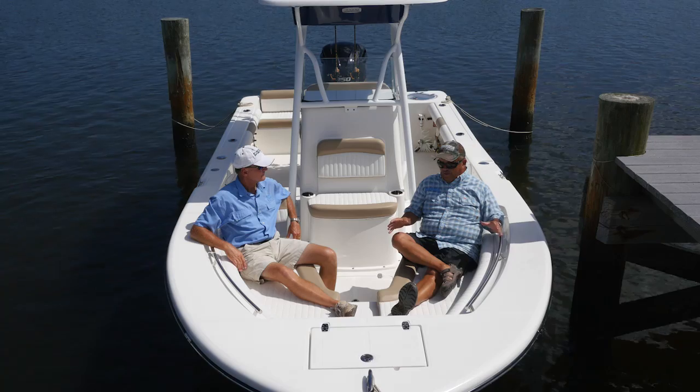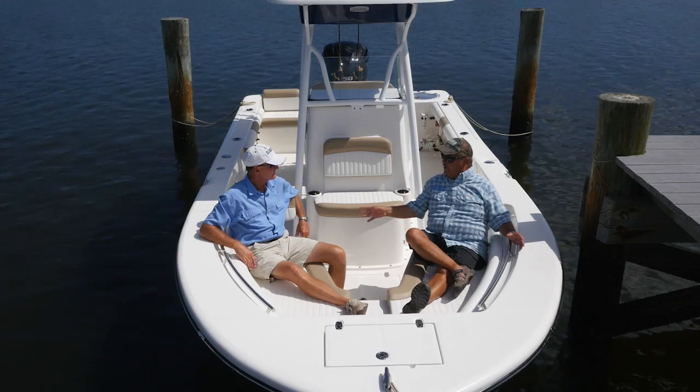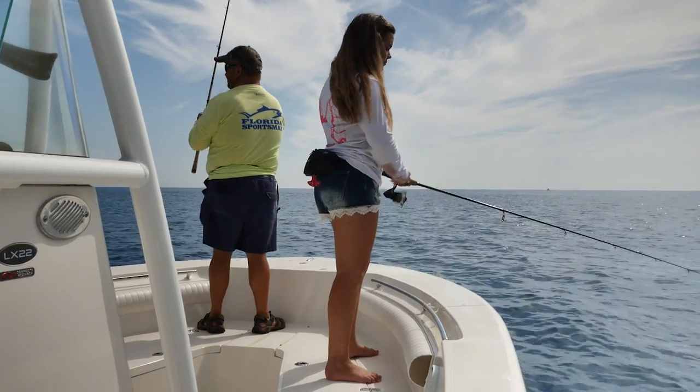Well, this is what I wanted boat builders to do for a long time. I love having these seats up high like this. I love especially these deep, long fish boxes, you know. But you can still step to throw a cast net, and you're plenty secure. You're in the boat, you're not on the boat.